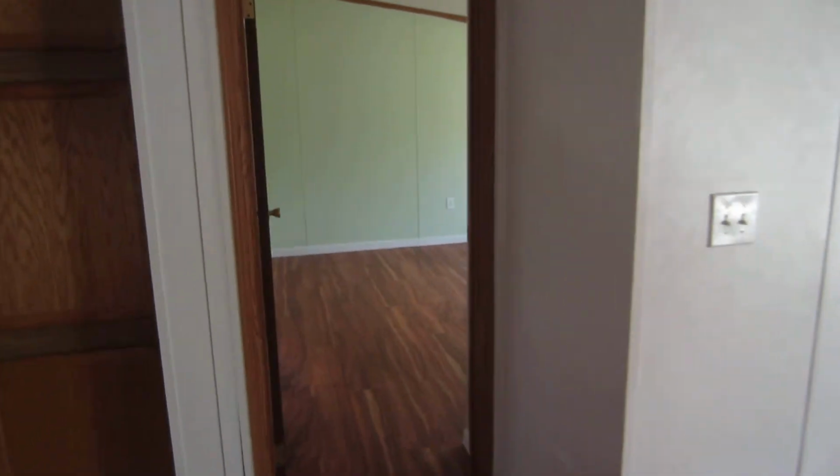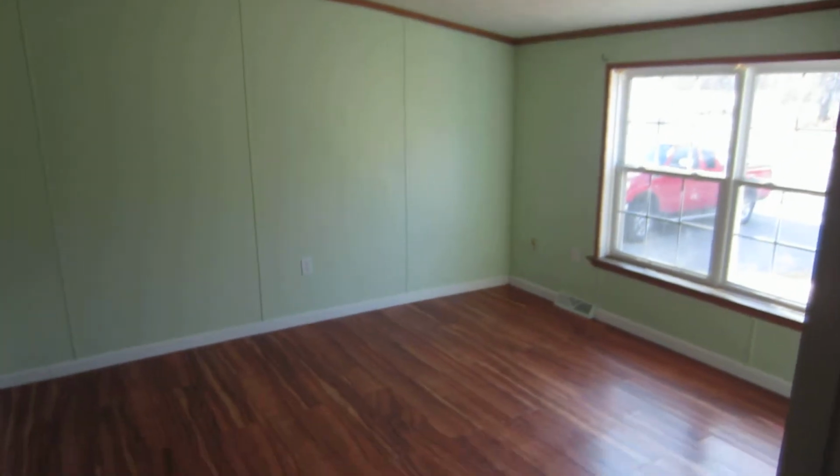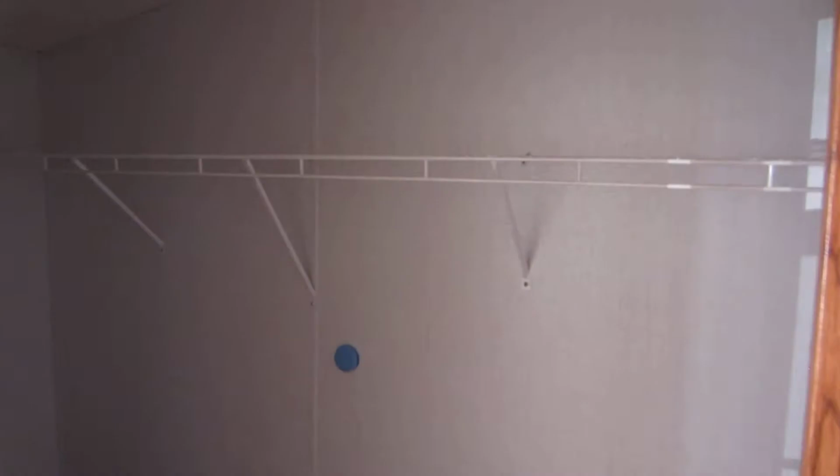It's nice because the bedrooms are separated, and this easily does a king-size bedroom set. I think the other 2 bedrooms actually do king-size, but this is nice to have that. And then you've got, again, a walk-in closet here.